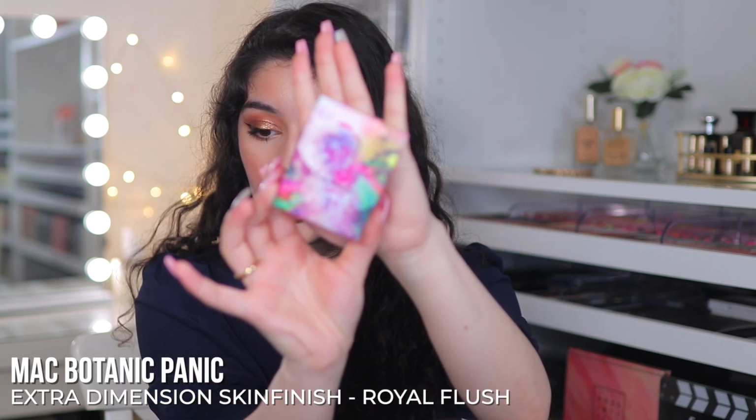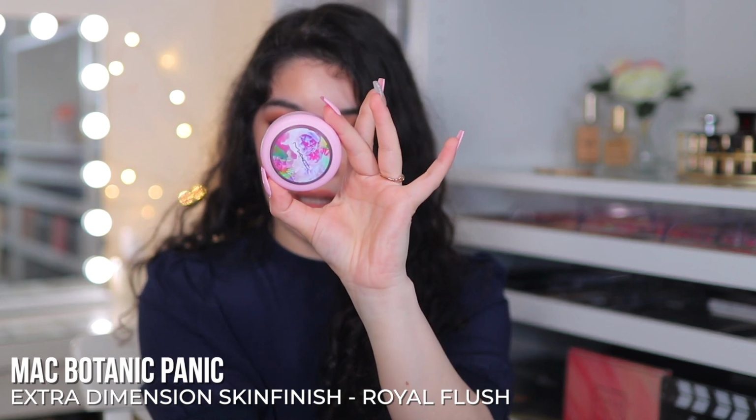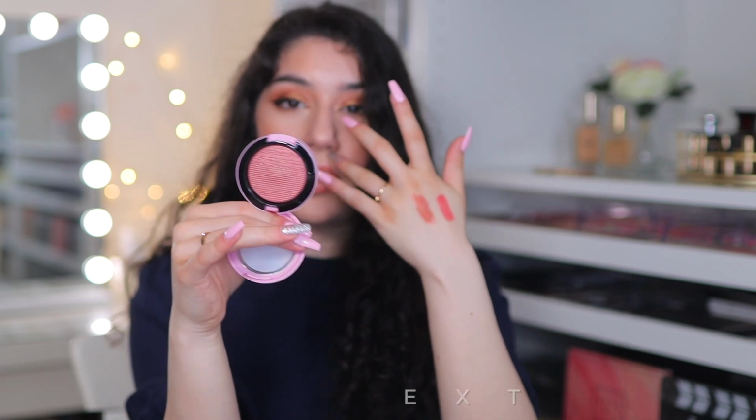Next, I've been loving two things from the MAC Botanic Panic collection. So I did review it, and out of the products that I reviewed, these are the two that really stood out to me. One is the Extra Dimension Skinfinish in the shade Royal Flush, which, by the way, packaging is to die for. And this is what it looks like. Really nice packaging. This is Royal Flush. So it can be used as a highlighter slash blush.